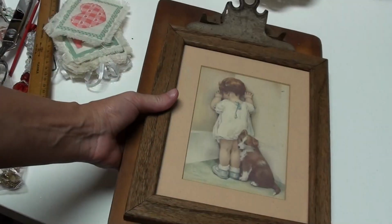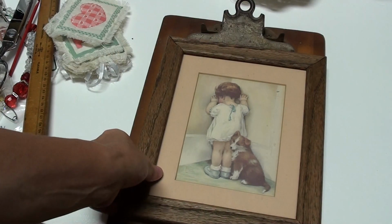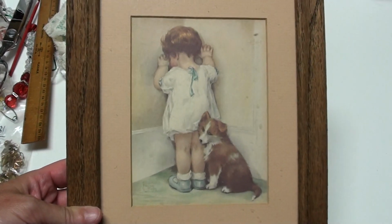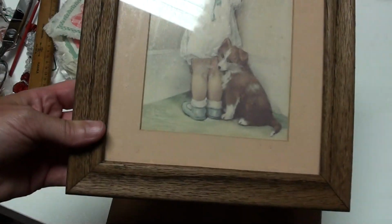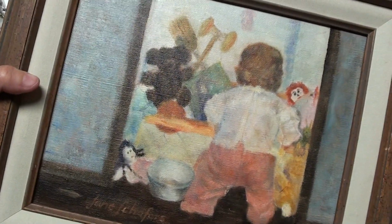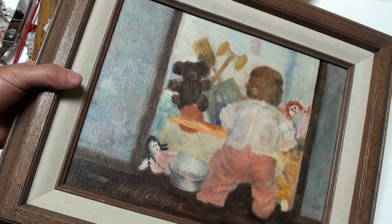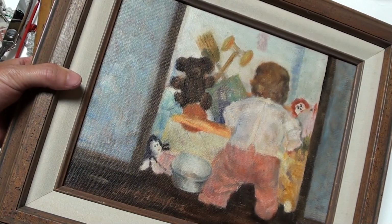I'm redoing my house, so I just love these. I have one in my bedroom already of a little girl in the corner timeout with a puppy. So when I saw this, I had to get it, which I'll reframe and redo, and if I keep it in this frame, I'll paint it and clean it up. Get rid of that mat. And then this one, I just couldn't resist. Somebody actually painted this. I think it is so darn cute. It kind of reminds me of when I was a little kid.